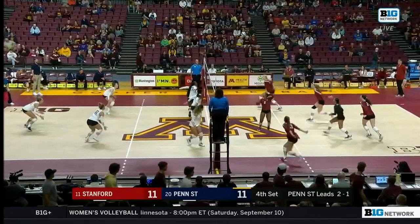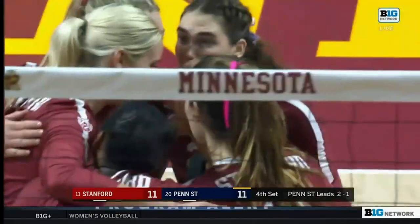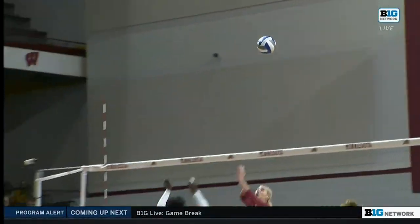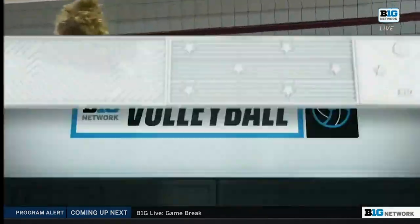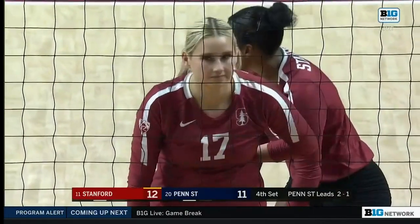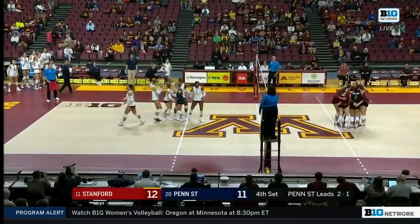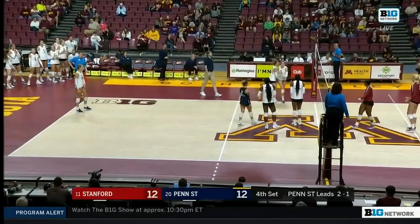Minor, that's a great pickup by Penn State. Can't let it go. Francis with a kill. There's Francis on that slide that she looks so comfortable with. And it looks like Cammie Minor and Francis talked about how high she needed that ball. And that was a perfect example of hitting it at that high contact point that she has to get it straight down. Locked up. Penn State leading 2-1.